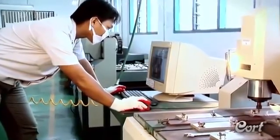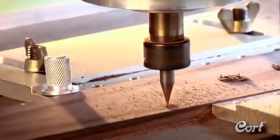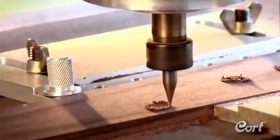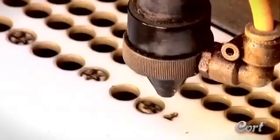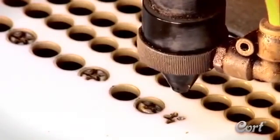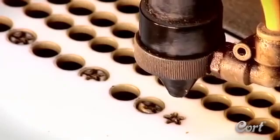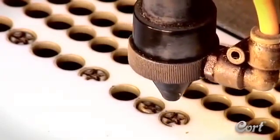Fingerboards on Cort guitars feature various inlay options ranging from simple to ornate. In each case, the process starts with the precision cutting of the fingerboard. This is done using specially designed compact CNC machines for maximum accuracy. While many other factories purchase generic inlay designs from an outside supplier, Cort uses inlay materials ranging from abalone and mother of pearl to plastic and exotic woods. These materials are laser cut right here in the factory.